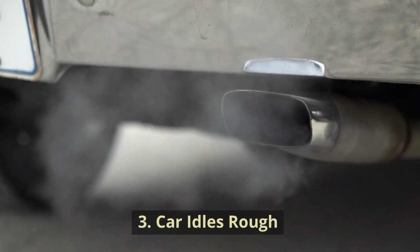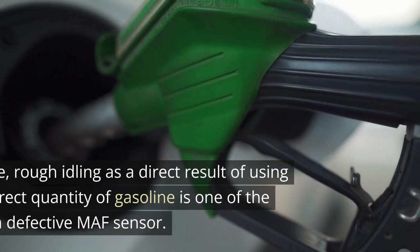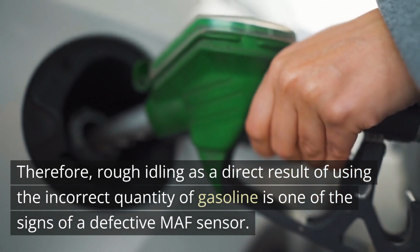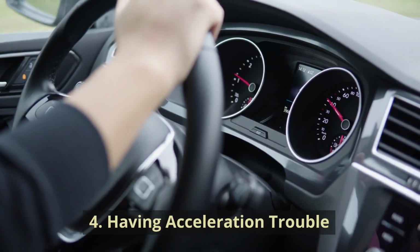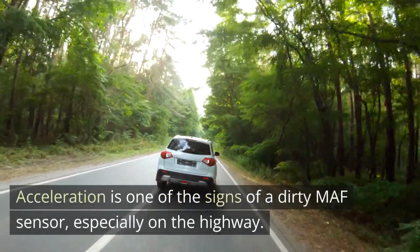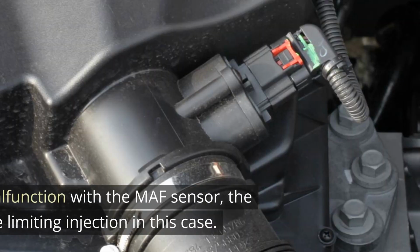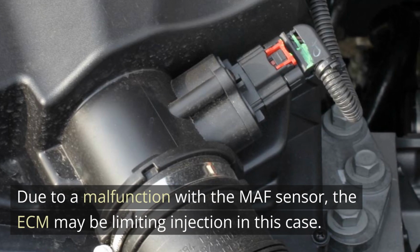3. The car idles rough. Only the correct amount of fuel will enable a smooth idling. Therefore, rough idling as a direct result of using the incorrect quantity of gasoline is one of the signs of a defective MAF sensor. 4. Having acceleration trouble. Acceleration trouble is one of the signs of a dirty MAF sensor, especially on the highway. Due to a malfunction with the MAF sensor, the ECM may be limiting injection in this case.